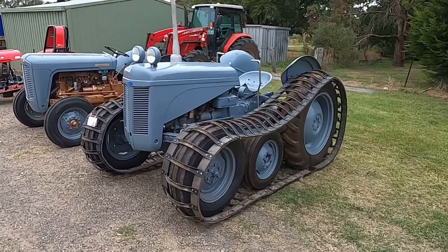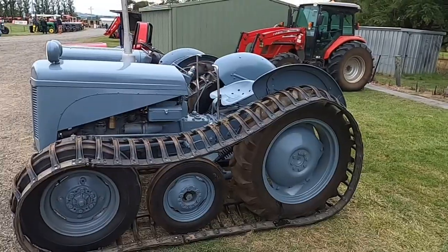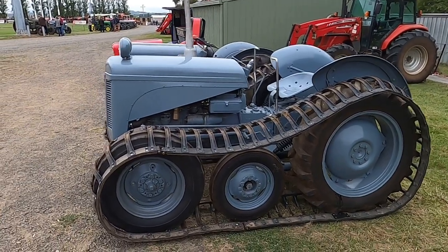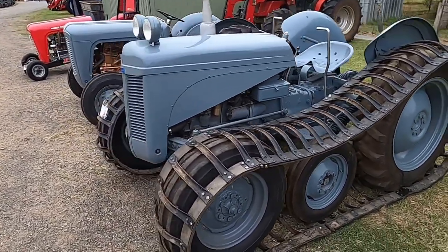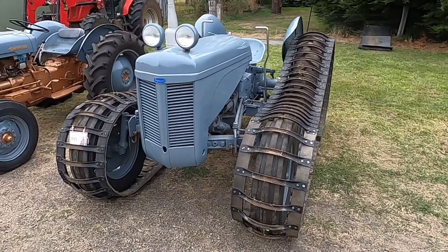Here we have a Fergie fitted with the Arctic tracks. They sent Fergies over to Antarctica and they put these tracks on to drive through the snow. So that's got the rare Arctic tracks.